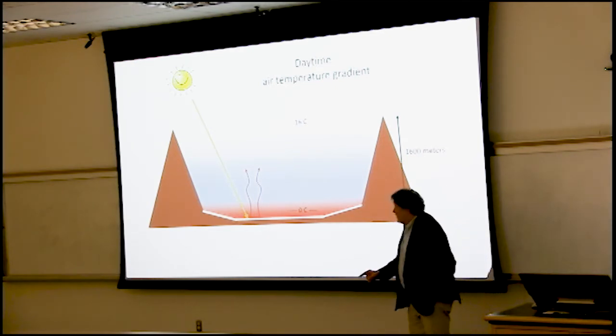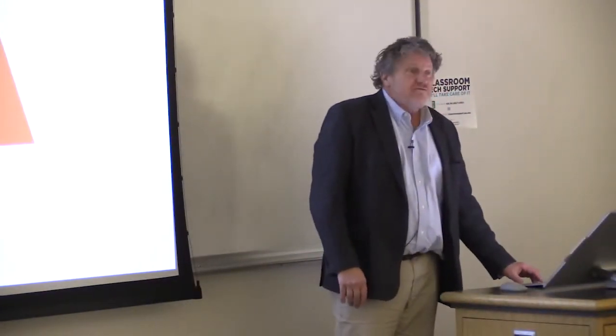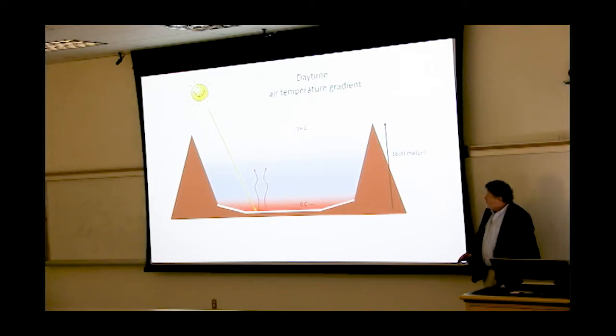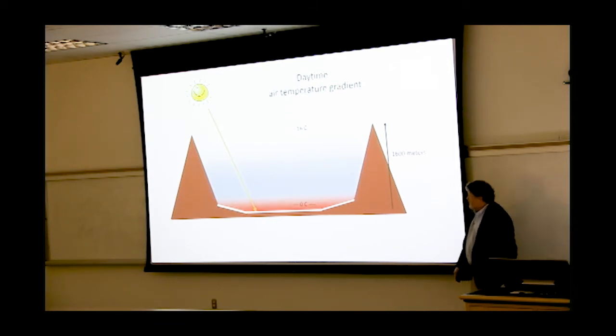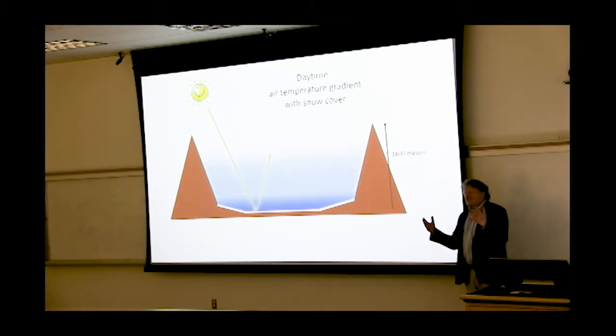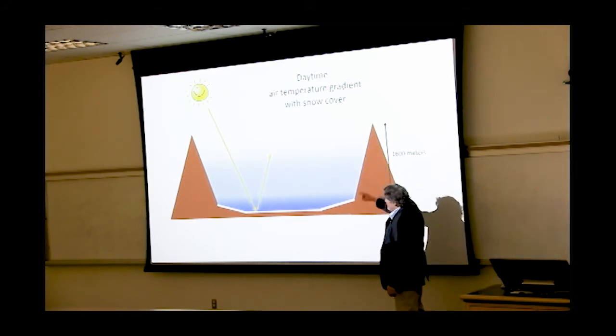It snows, and we get snow down here. And as we all know, snow reflects the shortwave radiation from the sun, so those bars go away. The mixing is dramatically reduced when we have a layer of snow, and it reflects, bounces out, boom. Now the daytime comes and we still have an inversion because we can't heat the air and mix it.